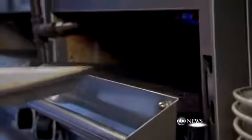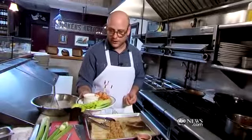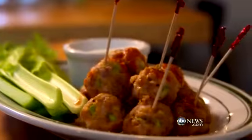And we have our meatballs ready from the oven. And I like to add a little bit of extra hot sauce just over the top. And there you have our buffalo chicken wing mini meatballs.